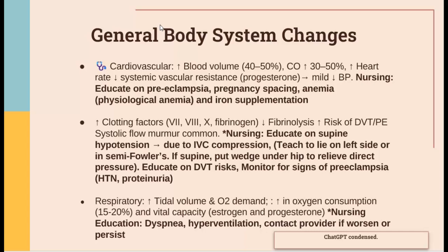You want to educate pregnant patients to always be careful of lying supine because of supine hypotension. The inferior vena cava can become compressed, and women can get low blood pressure and diaphoresis. You want to teach patients to lie on their left side or in semi-Fowler's, even in the operating room. When they need them to be fairly supine for surgery, you'll always notice there's a wedge under their hip to relieve that direct pressure. You want to educate women on DVT risks, and again, monitor for signs of preeclampsia, which we'll talk about later in the complications slide deck: high blood pressure, any kind of vision changes, and protein in their urine.